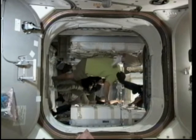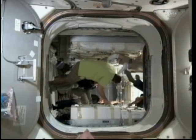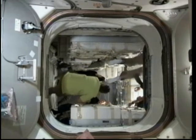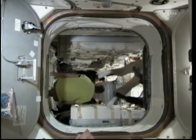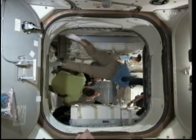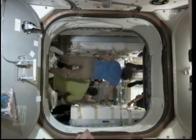The module has been modified to be able to provide power, data, cooling, water, and video interfaces so that science operations can be conducted inside it, as well as it can be used for a stowage area.